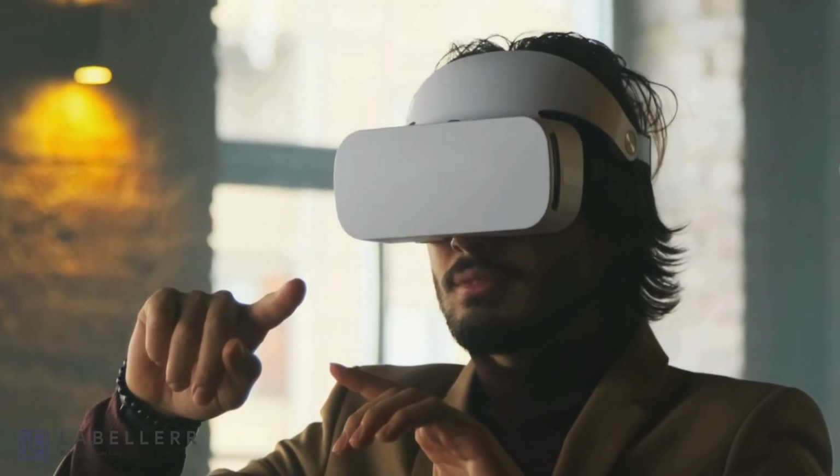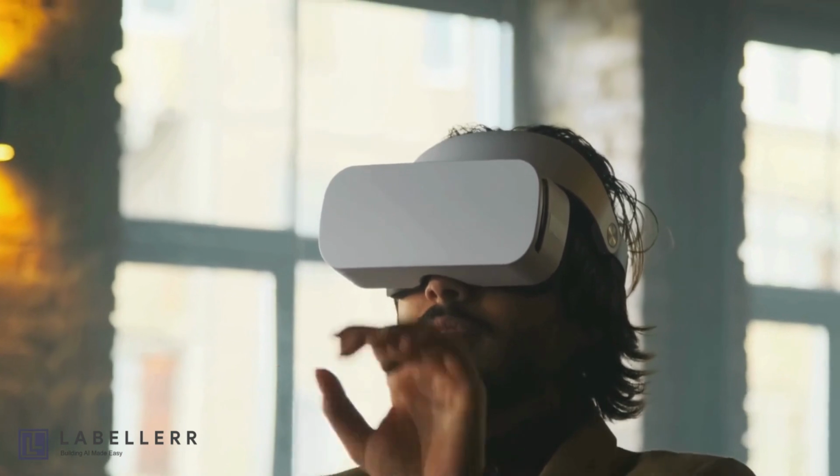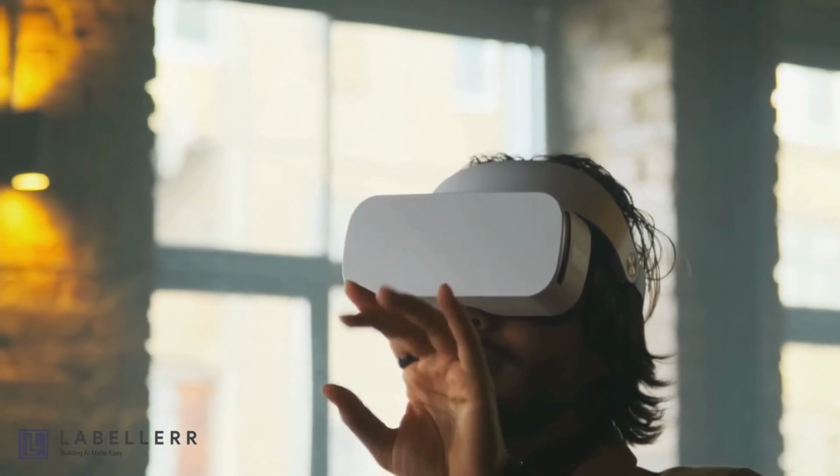Augmented reality, AR, brings fans closer to the game. We as fans have a desire to have a stadium-like feel while sitting at home. This technology makes that possible. But here's the catch. All these systems need millions of labeled images to train the AI accurately. That's where Labellerr steps in.